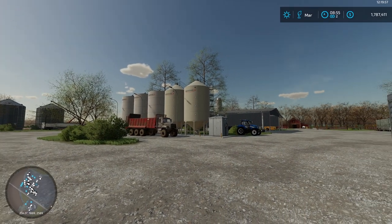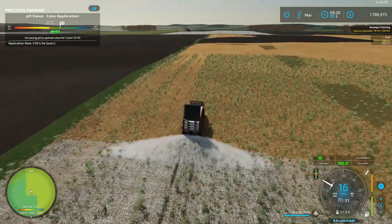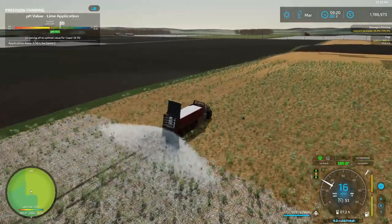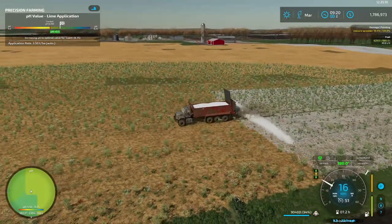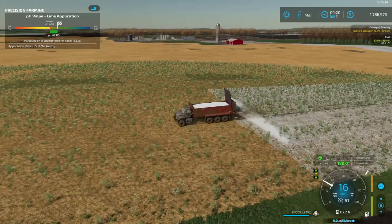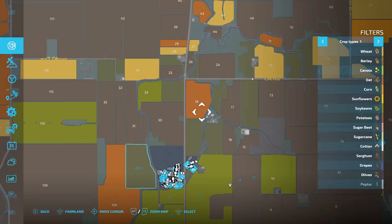Well, didn't take too terribly long to fill it up, but even with this nice big spreading width and high capacity, it's gonna take us a little bit to get through all these fields.